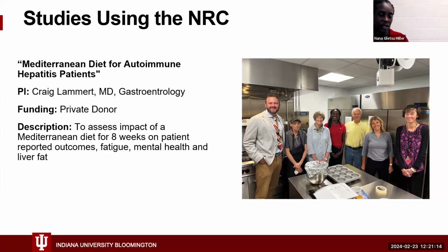They will be eating the Mediterranean diet versus a standard American diet, so that's the control. They'll be crossing over to have both diets. We'll have each of the participants consume the diets for 8-week periods. And so we are gearing up to do that study, and that's a study where the food will be packed up and delivered.